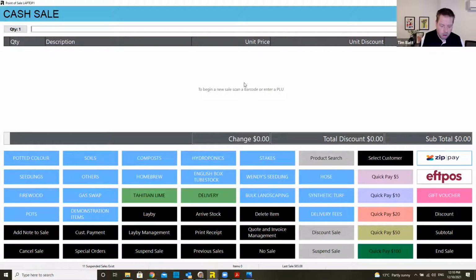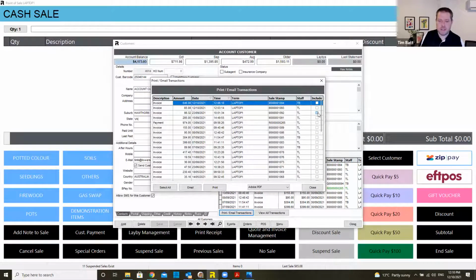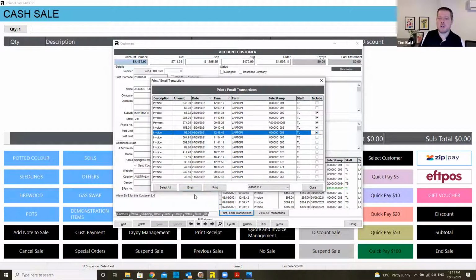Going a little further with that, you'll often get customers that call up and say, hey, I can't find those last 10 invoices you sent me. So you can jump into your customer screen here. I can see all their customer details, and I've got their balances across the top. If they said, I don't have those last 5 invoices, I can hit print email transactions, flag which ones they want, simply select them and either print or email, and that would send them through to them automatically.